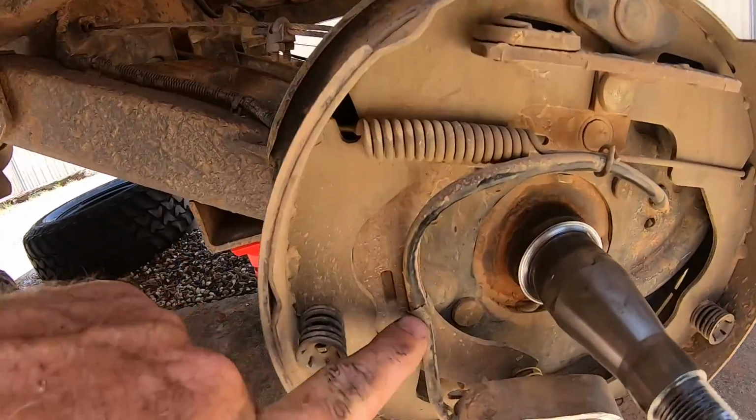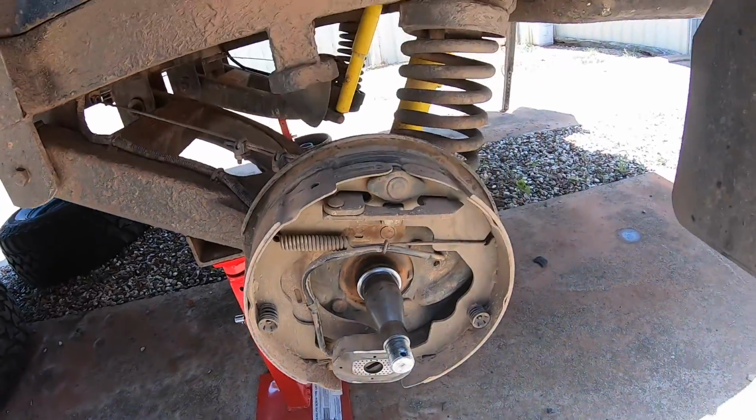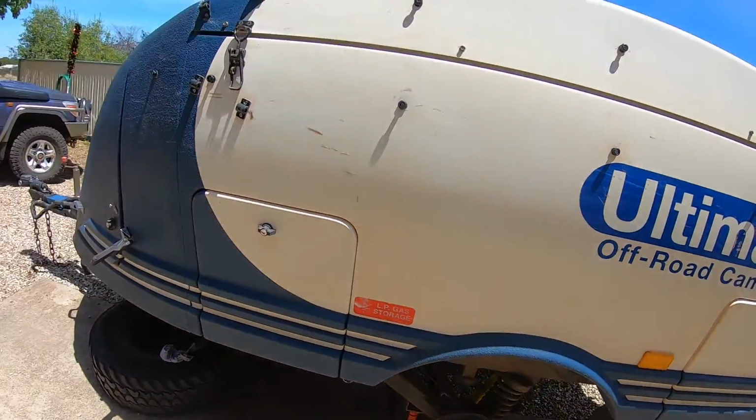Plenty of meat. Clip still in. Spring behind, still attached. I'm going to give them a wash with water now. That caused a little bit of surface rust on the drums. I'm about to head out, that's why the car's running.